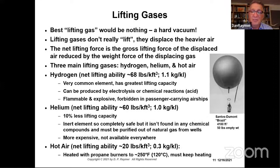Okay, so that's the density, or the mass of air that we displace. It's purely based on volume, but unfortunately, we typically have to fill that up with something else. But if you could do it, the really best thing to do would be to displace the air and not put anything in that volume. The best thing you could do would be to have a hard vacuum. If you could somehow make a shell that would weigh almost nothing and would literally hold a complete vacuum, that would be the very best hydrostatic lift.